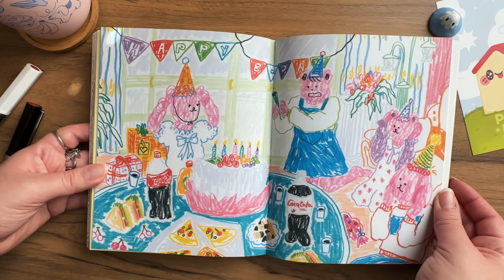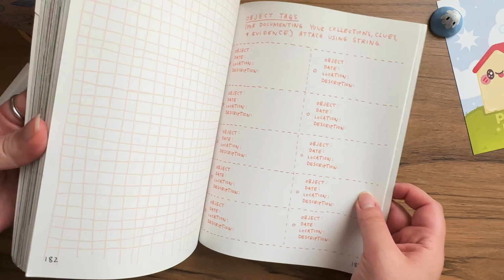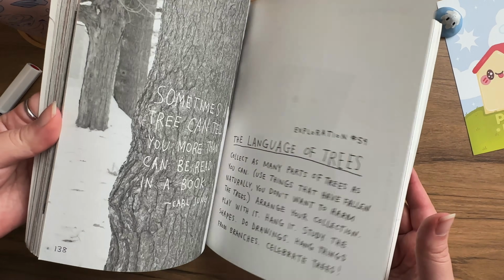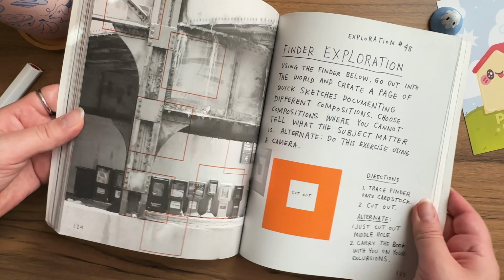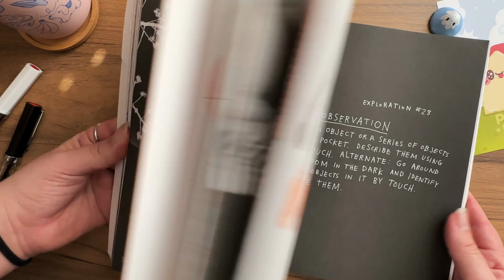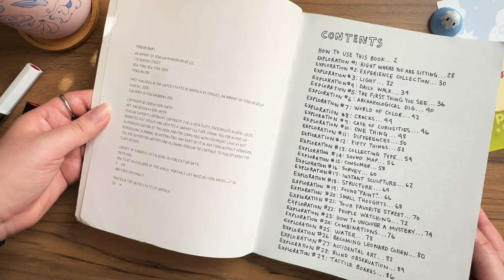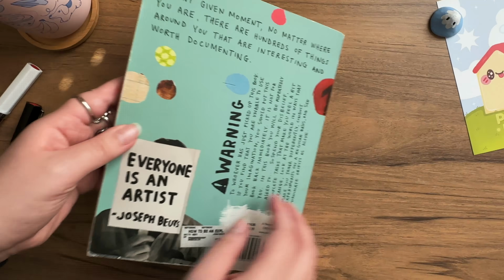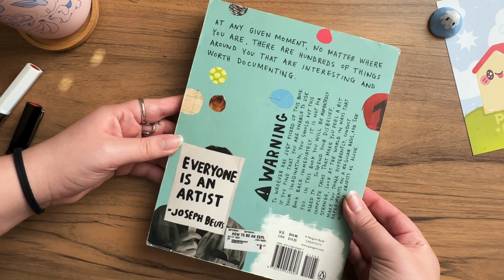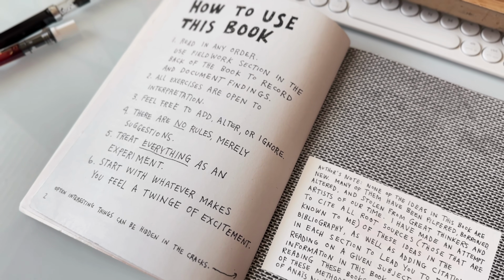Next, I have How to Be an Explorer of the World, a portable life museum, which is actually another recent purchase that I haven't started, but that really captured my attention. I found it surprising that we artists observe the world in similar ways that scientists do. We do this by collecting, documenting, analyzing, and comparing what we find. We study and we look at the details.